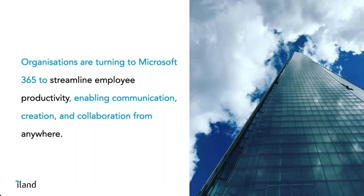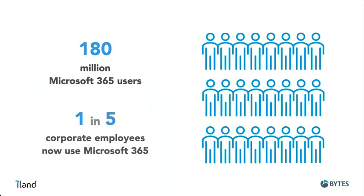The reality is organizations like yourselves or other organizations are really turning to Microsoft 365. And the reasons they're doing that, and you're doing that, is really to streamline your employees' productivity, enable communication now in this new world of working from home, and allow that creation and collaboration that's really critical to your business to happen anywhere. So we see from our perspective, and I think you see yourselves as well, that there's widespread adoption in the market today. There's over 180 million 365 users, and actually if you look at the number of corporate employees using 365, it's 1 in 5, and that's only increasing.